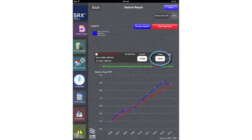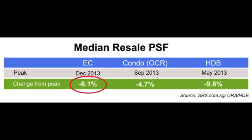While executive condominiums have outpaced OCR private condos in terms of price appreciation, the cooling measures have had a bigger impact on the ECs. EC median resale PSF is off 6.1% since its peak in December 2013, whereas unrestricted private condos in OCR are down 4.7% since their peak in September 2013. While the HDB median resale PSF has dropped 9.8% since its peak in May 2013. And that concludes our look at executive condominiums.